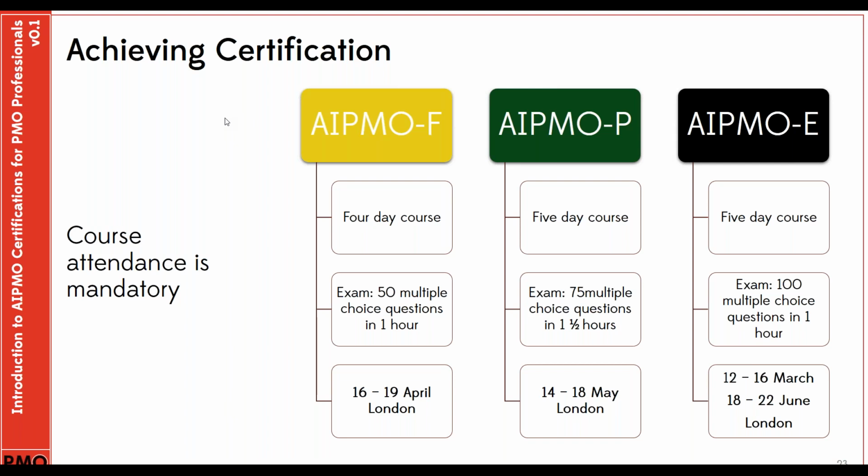I think it is worth recognising, although we are delivering these publicly, we are more than happy to come and deliver them in-house for an organisation, or even cross-share. So if we've got a number of organisations and they want to run them in-house rather than completely open to the public, then we're happy to do that. You can get in touch with us directly at PMO Learning, and we'll have those conversations too, because sometimes that's quite useful, doing it in-house.